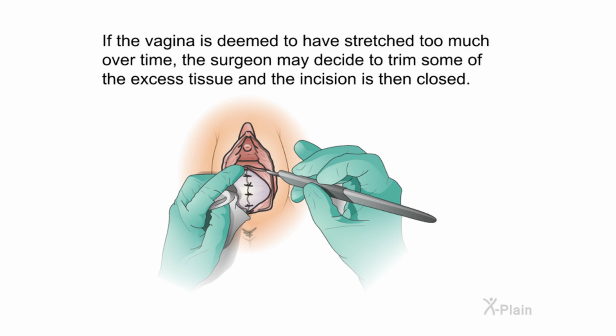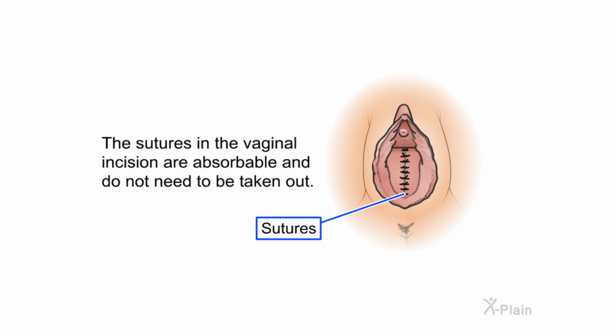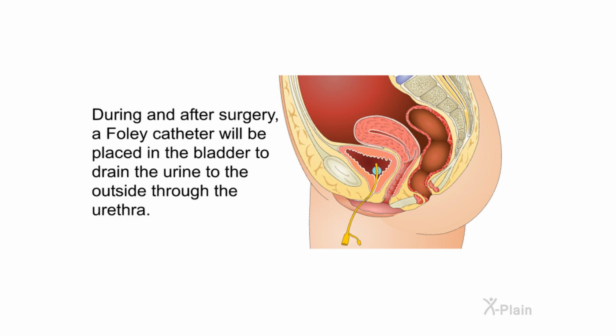If the vagina is deemed to have stretched too much over time, the surgeon may decide to trim some of the excess tissue and the incision is then closed. The sutures in the vaginal incision are absorbable and do not need to be taken out. During and after surgery, a Foley catheter will be placed in the bladder to drain the urine to the outside through the urethra.